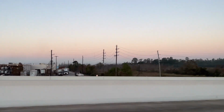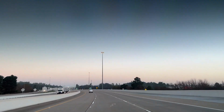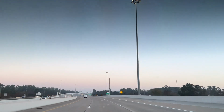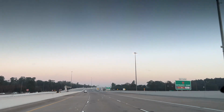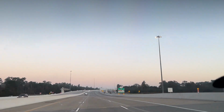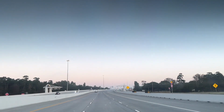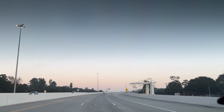So here we have another Target. You have Kroger, and you have like TJ Maxx or Marshalls. I think Ross is out here, so you have another hub for shopping. A really cool neighborhood north of where we are right now is called Wood Trace. So it's a really nice master plan community that's gated, and it has a spring-fed lake, so a real lake, which I think is really exciting.